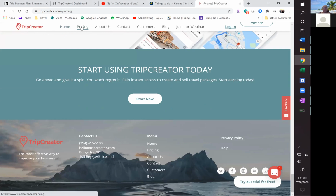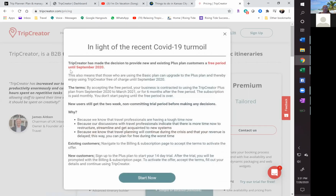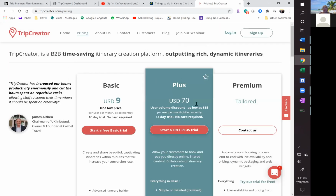So like I said, this is a paid subscription. And it does say Trip Creator made the decision to provide new and existing Plus plan customers a free period until September 2020, right? So that's if you have the $70 one. I'm on the basic, that's $9 a month, right? You get a 10-day free trial. I just started using this one because I was like, okay, I need to come up with something a little more robust. Let's give it a try. So I'm still within my 10 days on this one. But I am more than willing to pay $9 a month because I'm going to show you some of the amazing things that this one does for you.